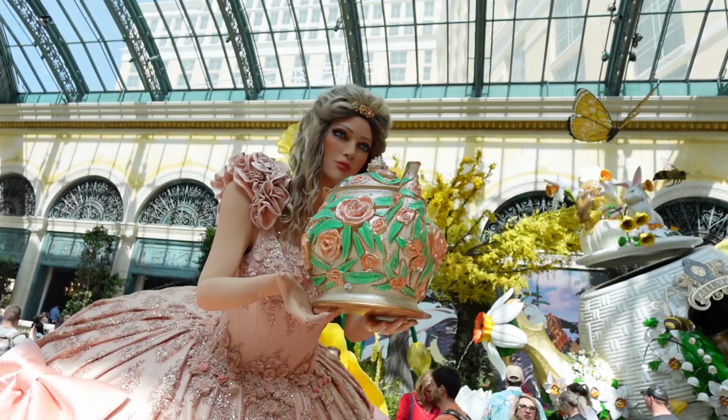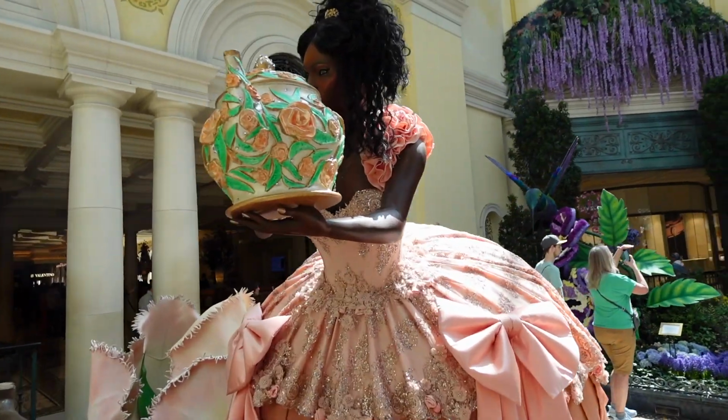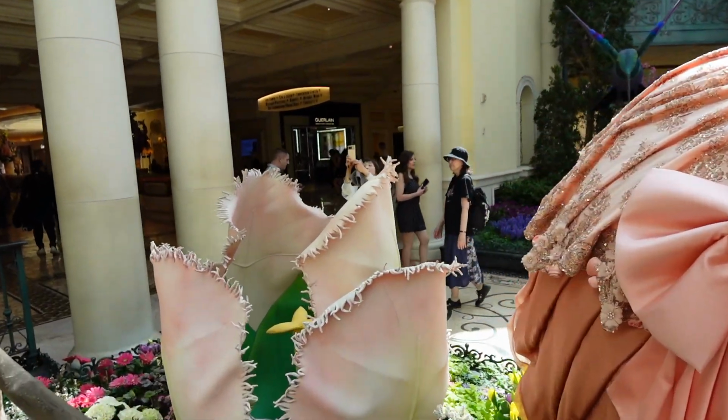It smells amazing in this place. You can smell every flower. Amazing. Love the Bellagio Conservatory. So beautiful.